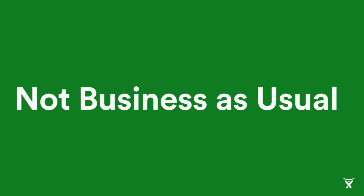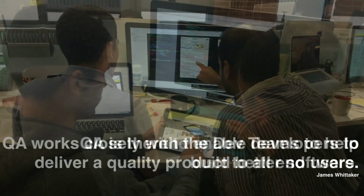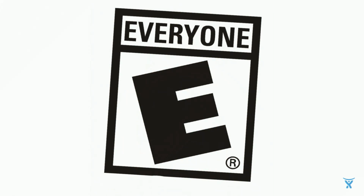Imagine a QA team that works closely with the dev team to build quality software that you deliver to your end users. A world in which the QA team is actually there to enable the developers to build better software. In this world, QA is not the quality police. It's where a team owns quality, and everyone on the team owns quality.